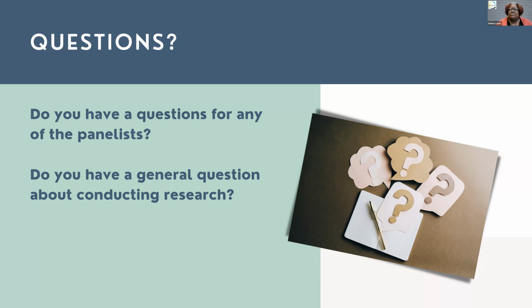I'm trying to think what they accept. The official language is: we're seeking novice librarian researchers who are employed by academic libraries or by libraries in a research setting in the United States or Canada, employed full-time as a librarian or archivist. Yeah, so that's it.